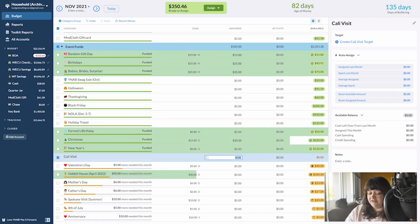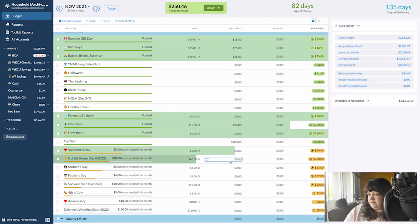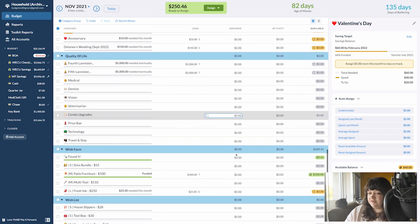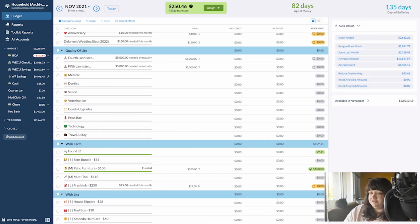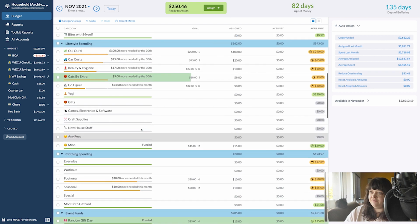I'm also officially going to California to visit my family, so I've got to sock away a little bit for that. And we're also super close on Valentine's Day. Let's go down a little bit and see what else I have going on. So I have about 250 left. I'm underfunded by about $26.12. So that will take me at least 2 more paychecks to cover, but then I'll have a lot of flexibility. So optionally right now, I don't have to continue funding November.